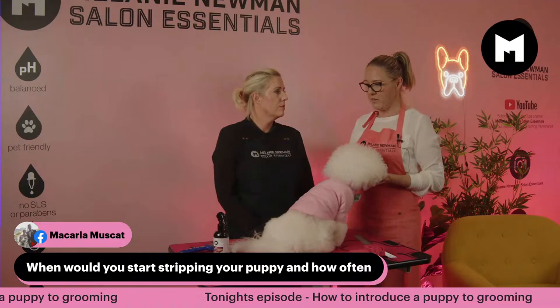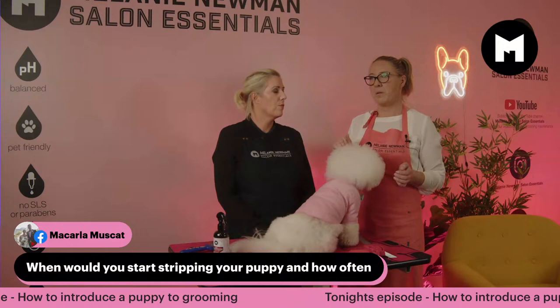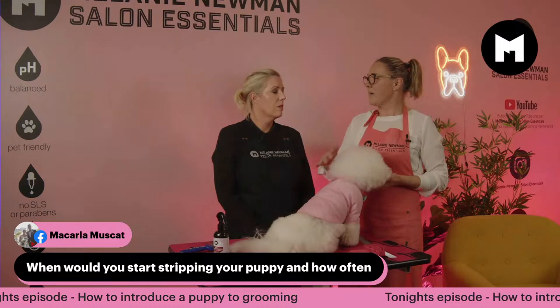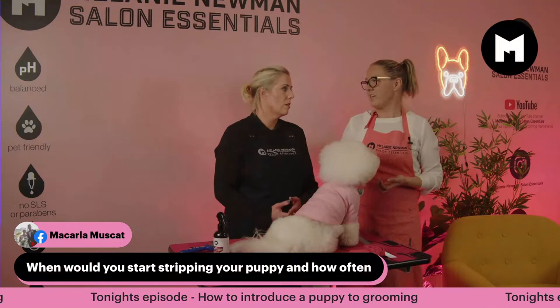So stripping. I would start the process fairly early on, probably just so they get used to the feel of it. I wouldn't start pulling any coat until probably about 6, 7, 8 months of age, because you want to make sure that the undercoat is starting to come through. Brushing will help remove that puppy coat as well. Definitely. They're only going to lose the puppy coat to start off with anyway.